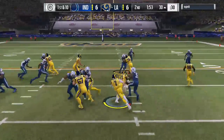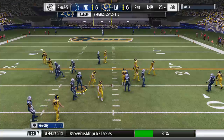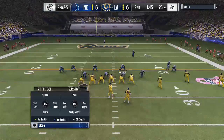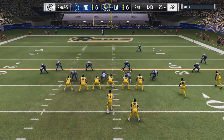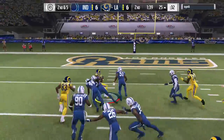They'll run it now out of the gun. And able to push his way forward here for a good little gain. 5 yards on the carry. Good pickup on first down. And they're going to hurry back to the line now. And that's exactly what you want on a first down run. Pick up 5 yards, bring up 2nd and 5.